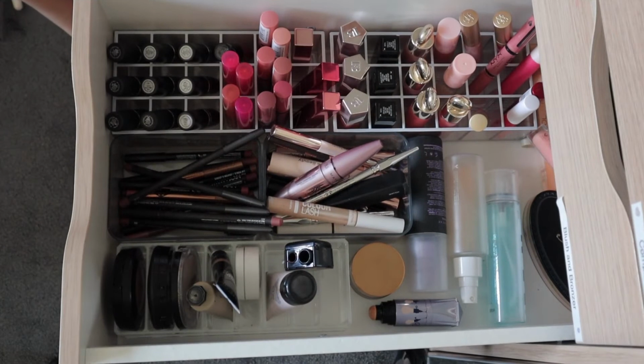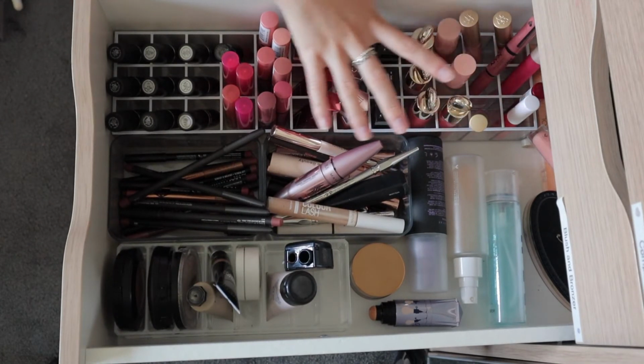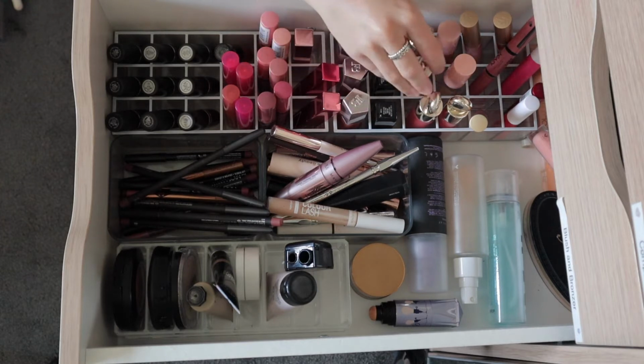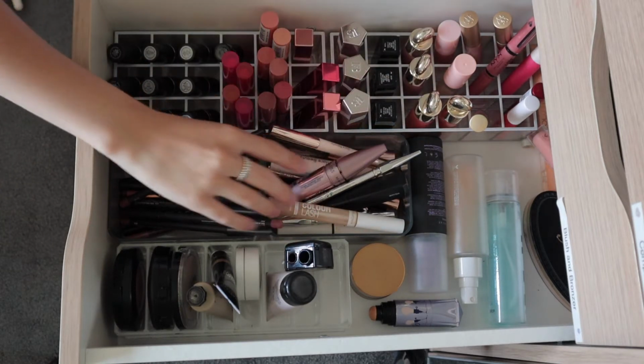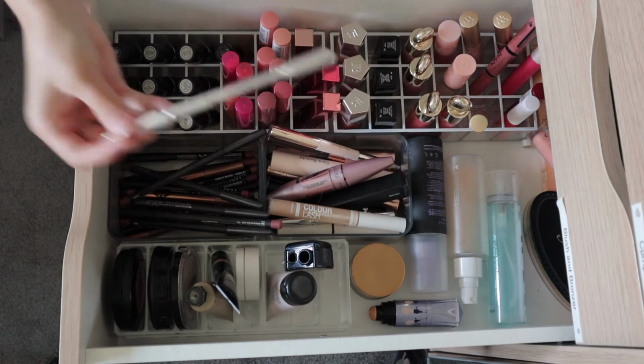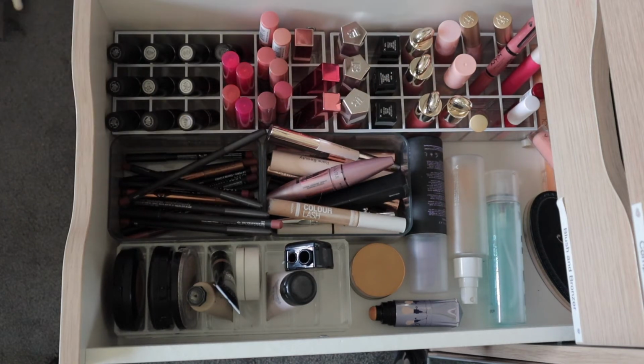Okay, so this is a bit of a mismatched drawer. I've got lips down this side, some overflow cream blushes that didn't fit in here, and I've got some eye stuff, some lip pencils and some highlighters. Like I said, bit of a mishmash in here. I'm definitely going to take my Benefit brow pencil because that's all I've been using at the moment, with some clear brow mascara. I'm so stuck for what to do with lips.